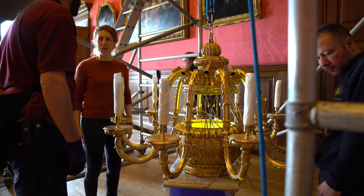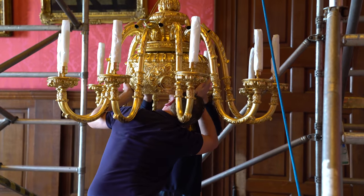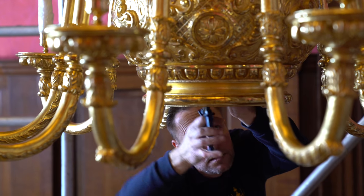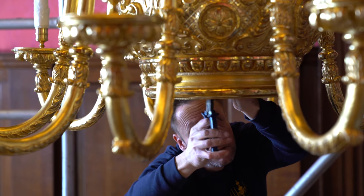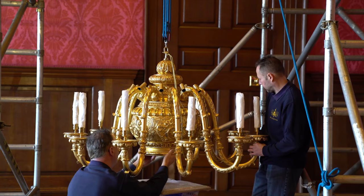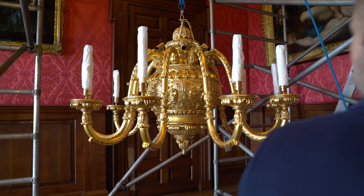One of our problems was that the chandeliers had completely disappeared and we had no idea what had happened to them. And we didn't think they survived anywhere in the world, probably thrown away, having become redundant and a bit woodwormy. So we looked back at the records in the National Archives at Kew and we found a brief description of paying for them. So we knew roughly what they were like and how many arms they had, how large they were, how much they cost.